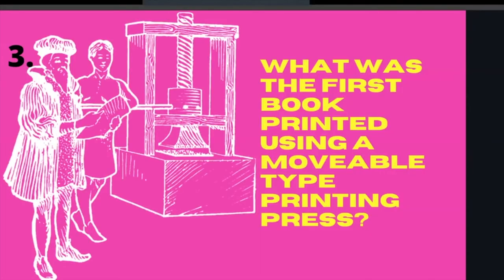What was the first book printed using a movable type printing press?